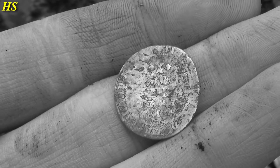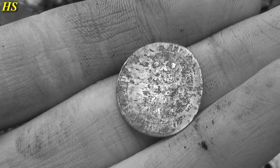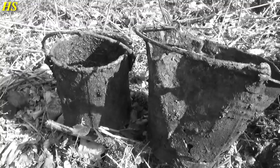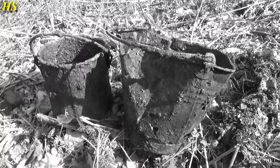It's definitely a silver coin. I believe the date is 1727. That's a US World War II rolled up Bristol-Myers Company tube. Two huge buckets. Definitely from the Second World War.